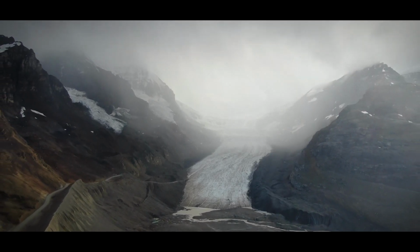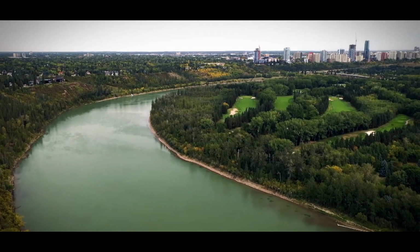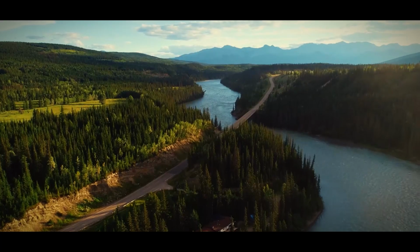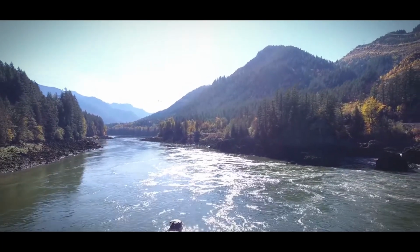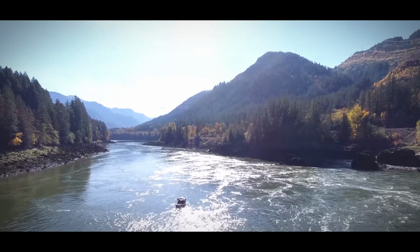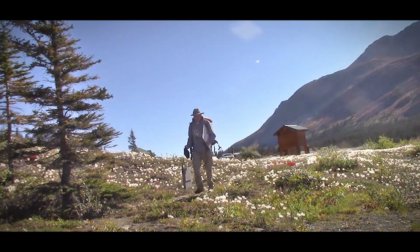Called the Mother of Rivers, its meltwaters flow into the North Saskatchewan, the Columbia, Athabasca, and Fraser River systems. From its crest, called the Snow Dome, waters are said to melt into 3 oceans.